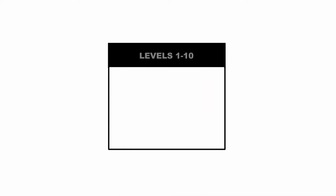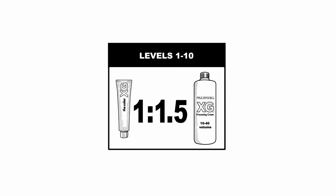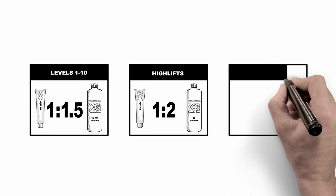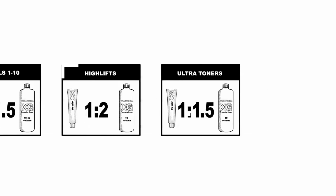For levels 1 to 10, mix 1 part of the Color XG to 1.5 parts of 10 to 40 volume XG processing cream, a 1 to 1.5 ratio. For high lifts, mix 1 part of the Color XG to 2 parts of 40 volume XG processing cream, a 1 to 2 ratio. For the Ultra Toners, mix 1 part of the Color XG to 1.5 parts of 10 volume XG processing cream, a 1 to 1.5 ratio.